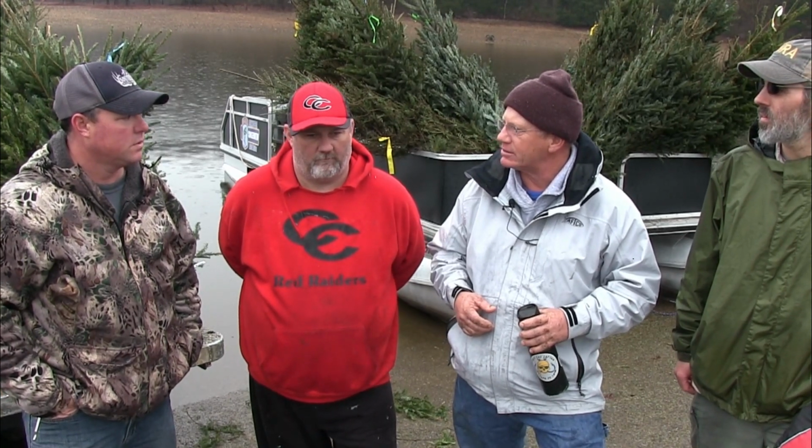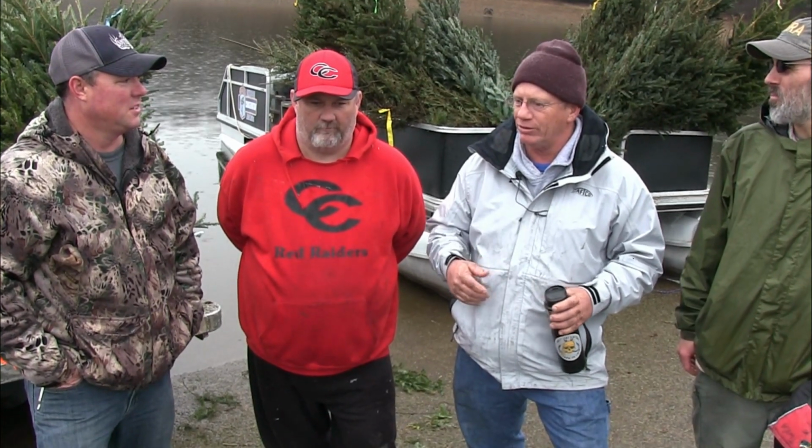Philip with Coffee County Youth Bass Club, and then we've got some kids here from Franklin County Bass Club and Tullahoma Youth Bass Club. They all come out and help. By doing this, it teaches the kids to keep the lake up, not just take out, but give back. They were all out here working their tails off, and we're also going to do a lake cleanup too. It's all to give back a little bit.